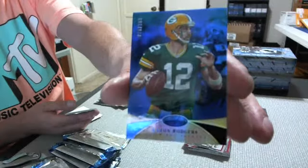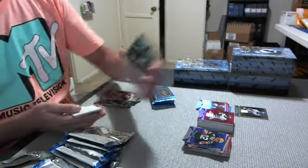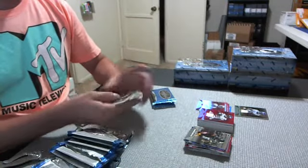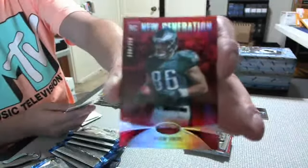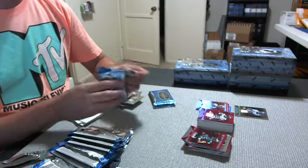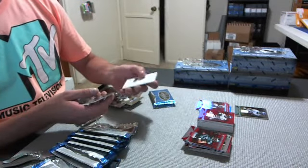Aaron Rodgers, number to 100, blue. Packers. Marquess Wheaton, Steelers. Zach Ertz, McGertz. New Generation Eagle, 250. Got a redemption. Deion Jordan, freshman fabric. That's the Dolphins guy, yeah? Deion Jordan. I think that's Dolphins. I want to make sure I'm right. Okay, thank you.